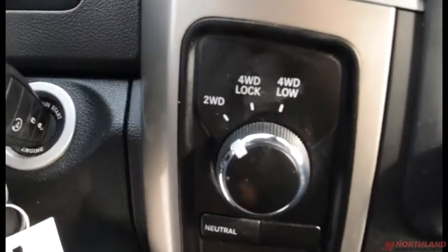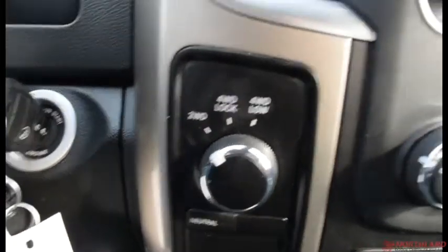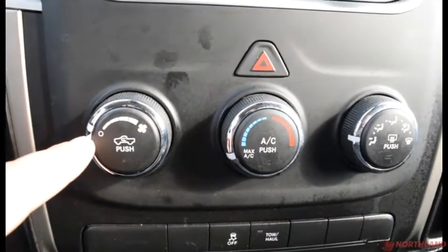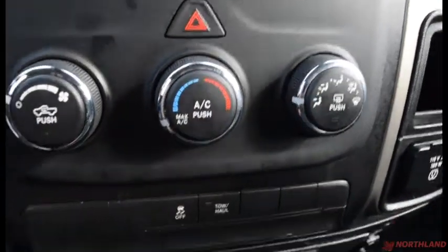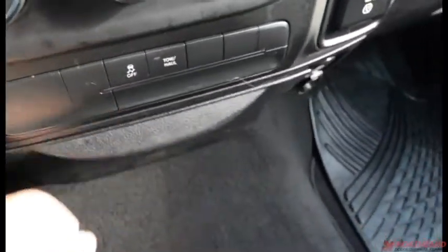Right over here we do have a control over our 2-wheel, our 4-wheel lock and low, as well as our neutral right there. Right over here we do have the control over the climate control, so we have our power up and down with the circulation. You have your hazard lights, you have your AC and heat, then you have where it's going to blow out of there. Plus you do have your traction control, your tow and haul mode, some storage here, and another plug in there. Open this guy up, there's some storage right in there.